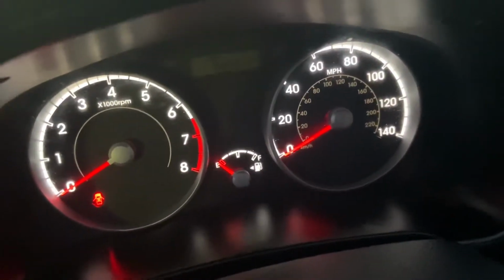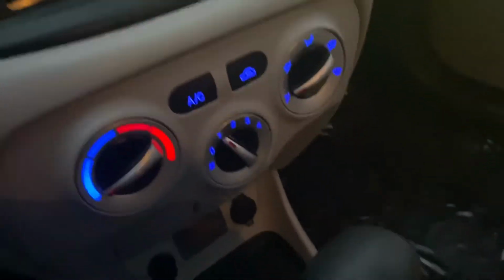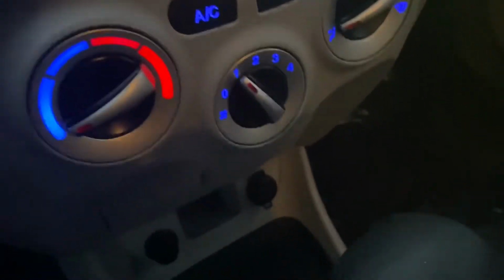So this car has 99,000 miles. Someone put in an aftermarket head unit in there with an aux jack. Your turn signals, your air vents down below. This car probably was not optioned with these. Some of these cars did come with USBs, but obviously this one didn't.